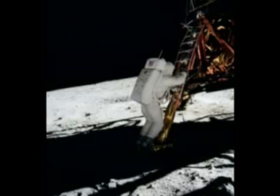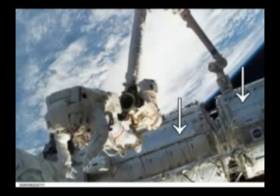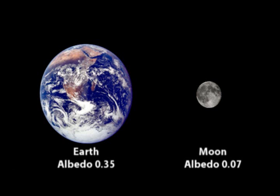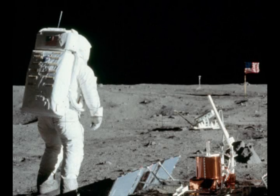There are many photos from Earth orbit where items not directly lit by the Sun or the Earth can easily be seen. And just how is this a valid comparison to the Buzz Aldrin picture? First and foremost, the Earth has an albedo of 35%. That is considerably brighter than the Moon is. Second, the Apollo astronauts brought no additional lighting with them. But the shuttle astronauts did.